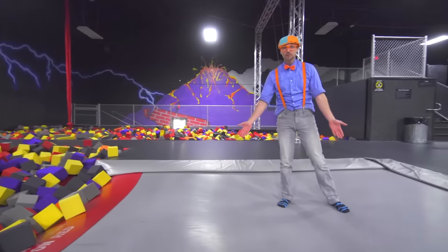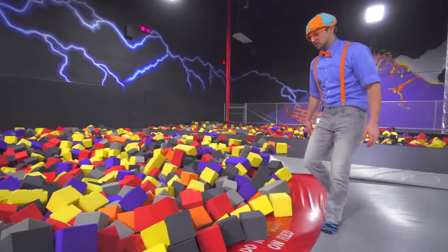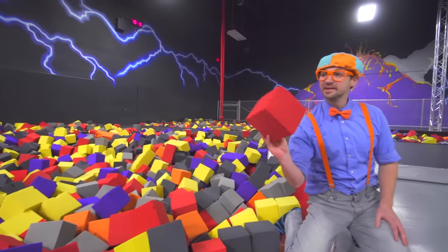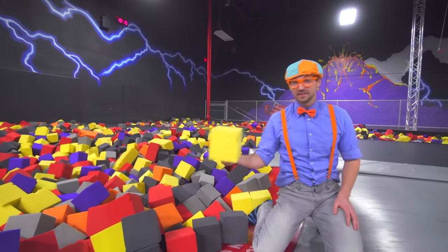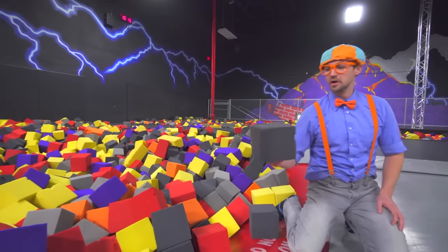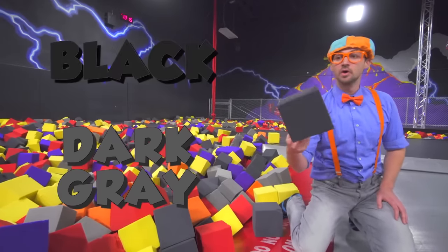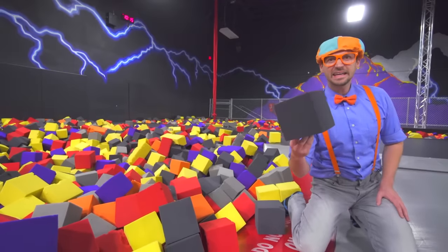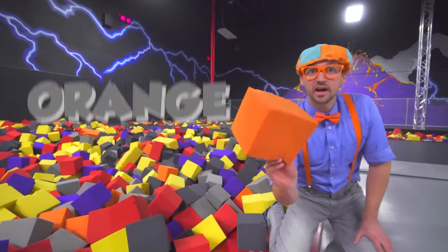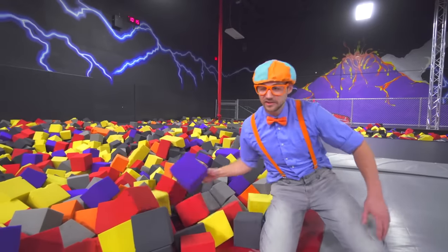Trampoline, and we're gonna jump on it. And this is a foam pit. Look, there's a couple colors. Here's the color red. Here's the color yellow. Here's the color dark gray or black. I can't tell. It's kind of tricky. Okay. Ooh, the color orange. Wow. Ooh, and the last color in here.